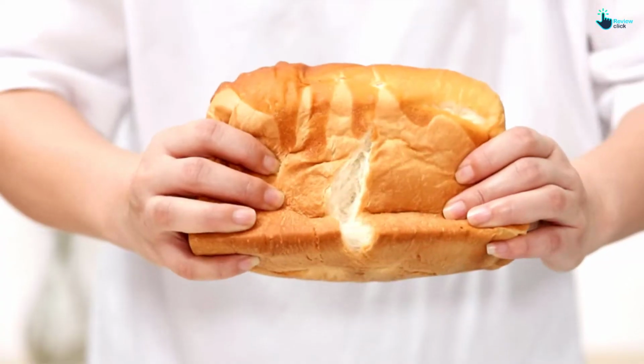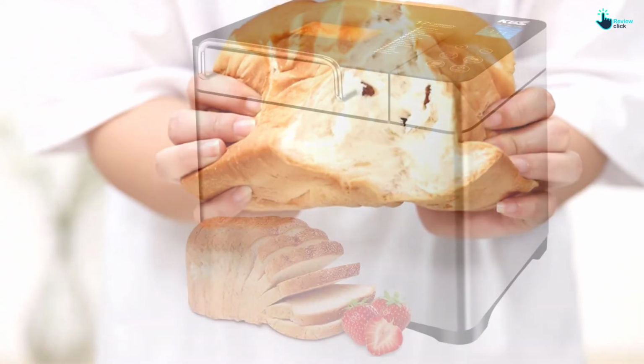Accompanied by 300 free recipes, it is an excellent machine for making great cooking.